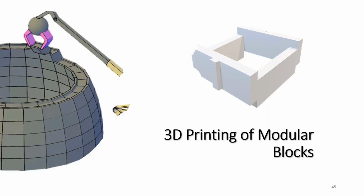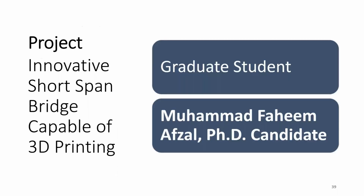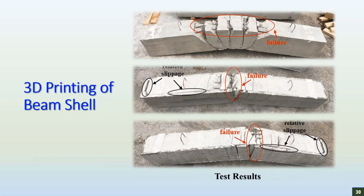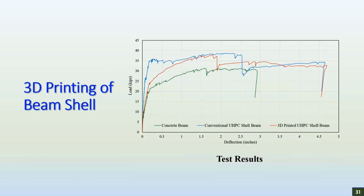Okay, the next question, Ali, if you can go to the slide that you showed the load deflection curves for the beam, slides 15 and 29. The question is, slide 29 seems to show a difference at the end result in terms of which beam is stronger. Can you comment? So I guess they're talking about this. The green curve is for the concrete beam, and we are trying to say here that there is no difference between the cast-in-place UHPC shell beam and the 3D printed one. The blue and red curves both show the same behavior. That is one major conclusion: there is no difference in the strength and ductility of both beams. The 3D printing method which we have developed is not affecting the strength and ductility of the specimens.